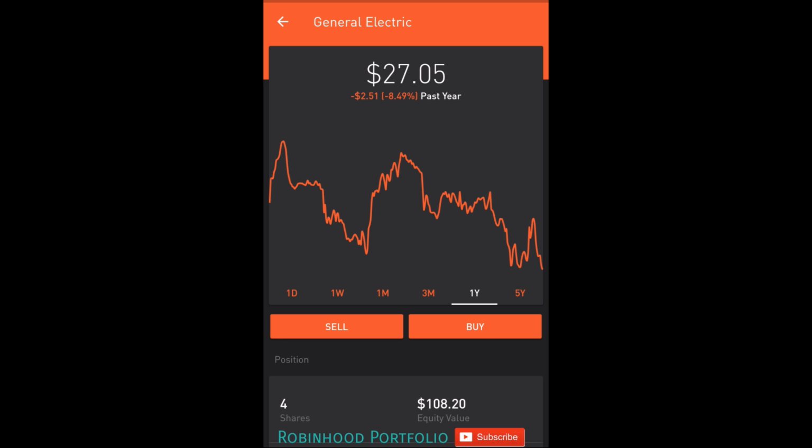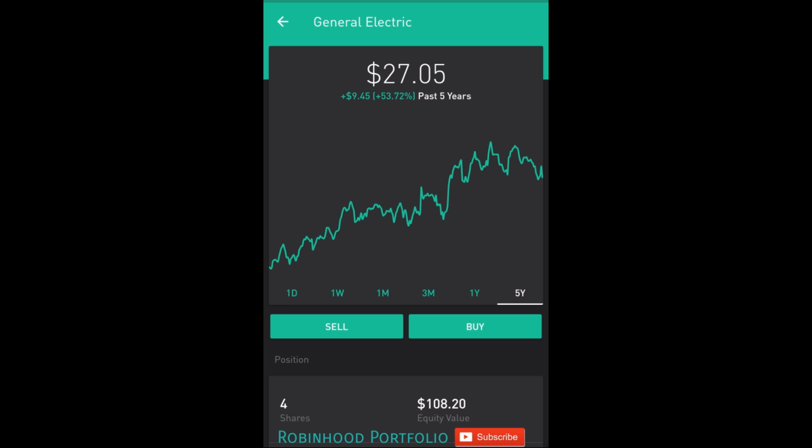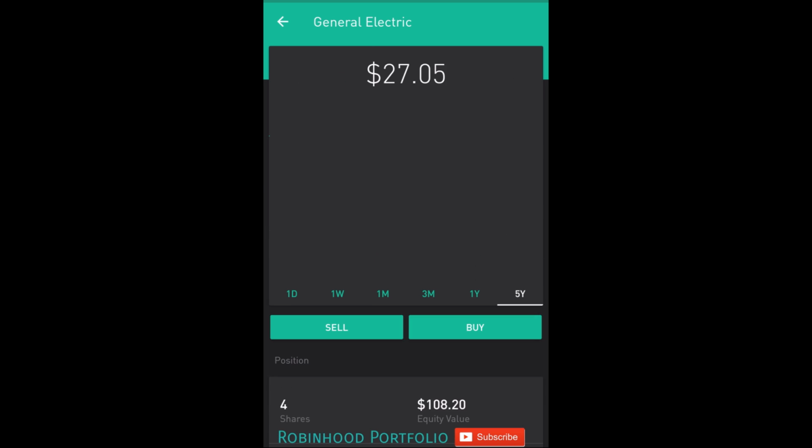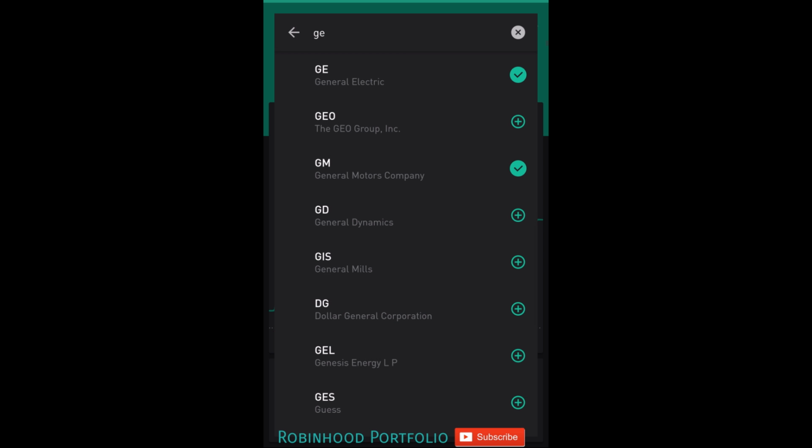Kind of like Ford, this would be a very good contrarian investment, at least in my opinion. Over the last 5 years, it's up 53.72%. Not great considering the overall S&P 500 is about double that. So again, I think this is a very good play for a contrarian investment. And I forgot to mention, for Pfizer, 2 stocks, Bank of America, 2 stocks, Ford, 5 stocks, Yum Brands China, 2 stocks, and GE here, 2 stocks as well to round out the portfolio.